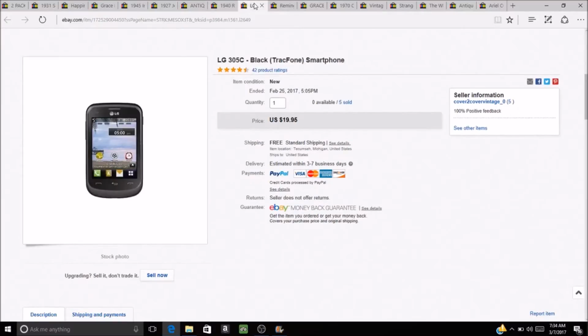These phones right here, I found these actually at the same store that I found the face cream. They were on sale for $4, I believe it was like $4.49, $4.99 apiece. I scanned them at the store. They were going for like 45 bucks. So just to get rid of them quick, threw them on there, $19.95, free shipping.